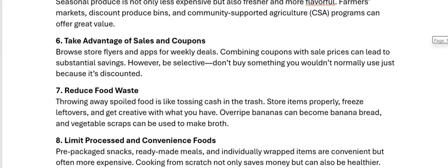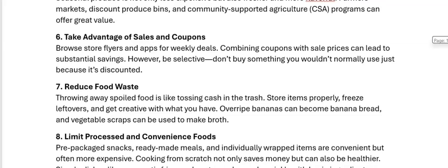Take advantage of sales and coupons. So if there are sales in your local area, I know, for example, we get a newsletter posted every few weeks from certain supermarkets where if you buy so much product, you get £2.50 off if you spend 25 quid, or £5 off if you spend 60 quid, or 10 quid off if you spend 100 quid, with coupons.